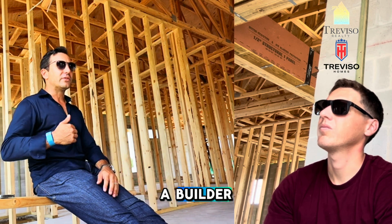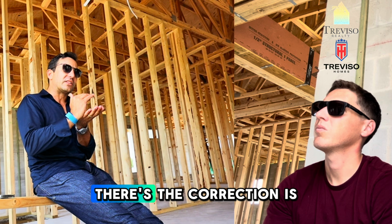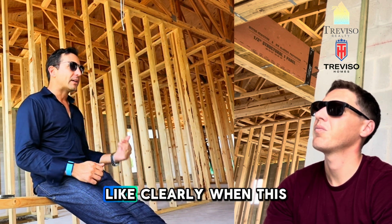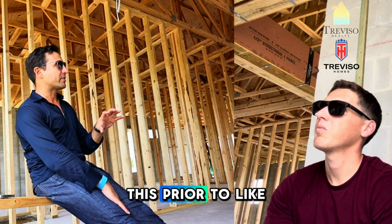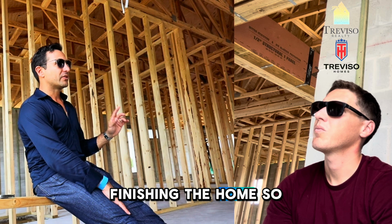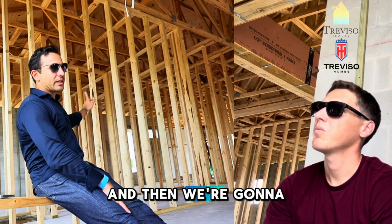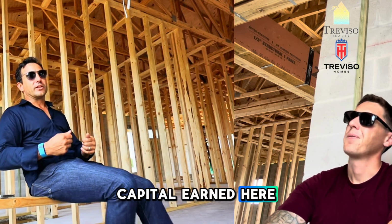Also, as a builder, you can keep the flow because it's such a small margin, where the correction is so small, it's fine. You can still buy land. When this is close to completion, I'm hoping to sell this prior to finishing the home. So we have a buyer lined up, contract signed, earnest money in the bank account. And then we're going to buy the lots next door right away. Any capital earned here is going to be reinvested.